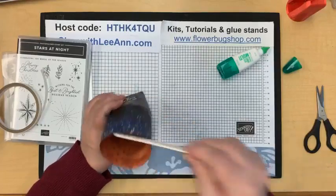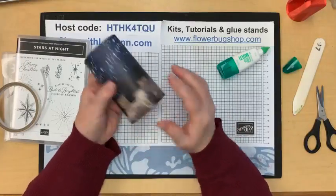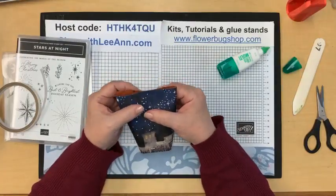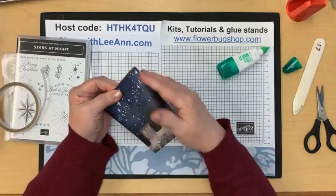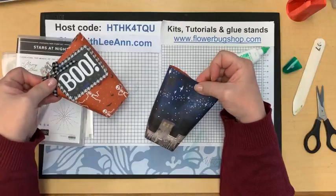So I'm just going in the inside and pressing to adhere that glue closed, or the bottom closed. So now all you do is kind of pinch. You don't crease. You don't want any creases. You want a nice, smooth fold.